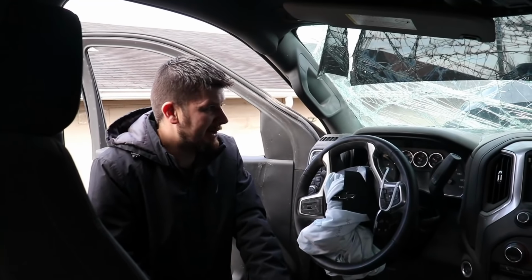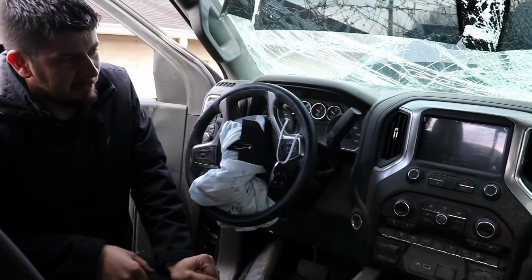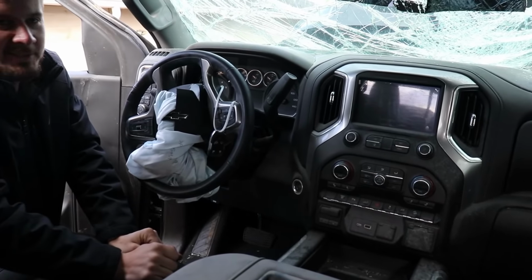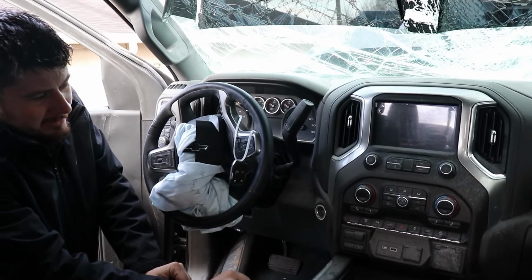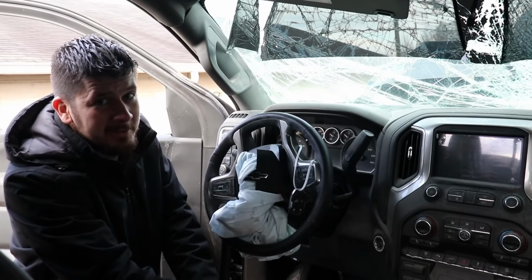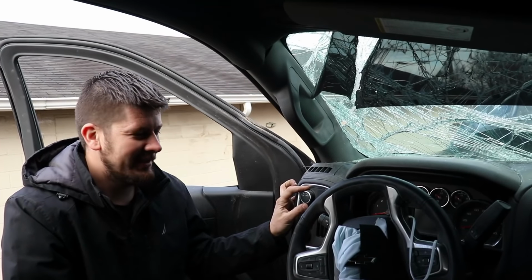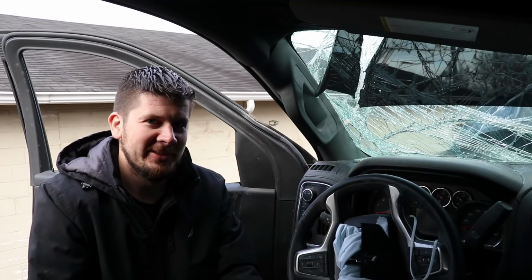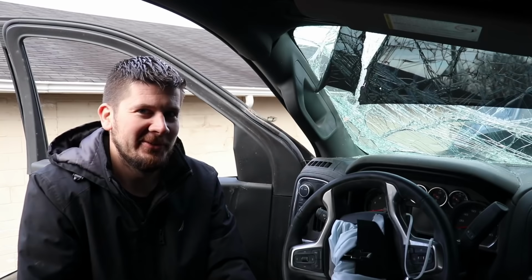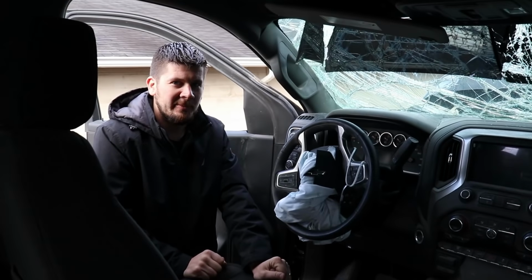But this thing looks pretty loaded. We know it has only 8,000 miles on it, but it's got the screen and it should have navigation, all the little bells and whistles, heated seats. Nice. It's gonna be an upgrade from our other truck for sure. And look at this, it'll back up the trailer for you. No way. We gotta try it. It's got a lot of features, which it's gonna be exciting to use. But let's check out the suspension and go from there.